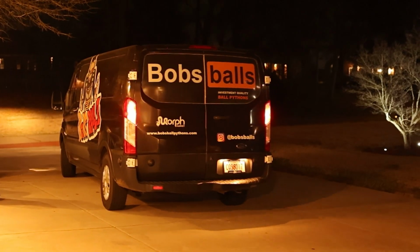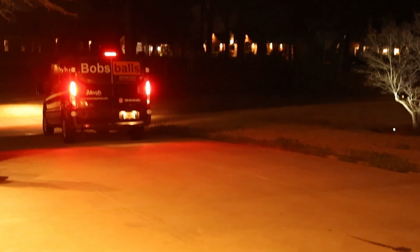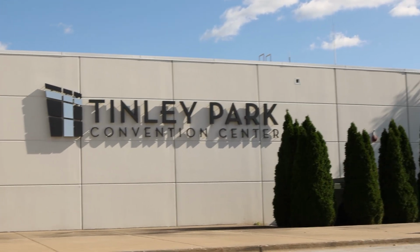We left Bob's Thursday at midnight, and we drove through the night to make it to Tinley, so that vendor setup starts sometime Friday morning. So what they do is they leave midnight and they get up there by 10 a.m. and they're ready to set up. Steven and I kind of split the drive. I drove until I was starting to get sleepy, and then once it got light out again, I was comfortable driving again. And we were able to arrive in Tinley Park about 10, about 10:30 a.m.